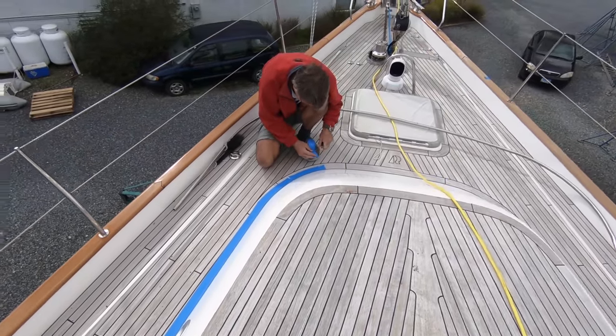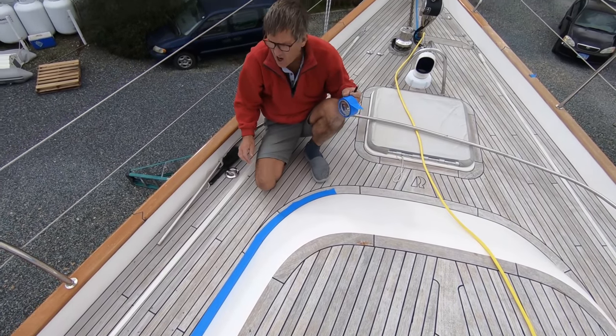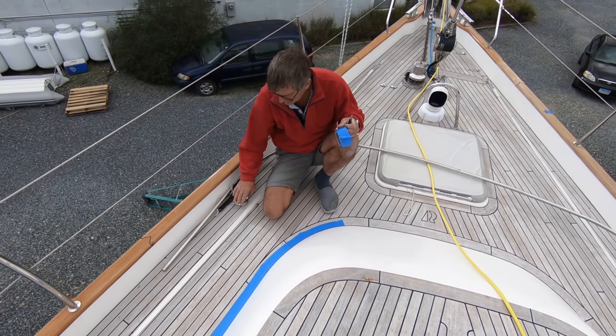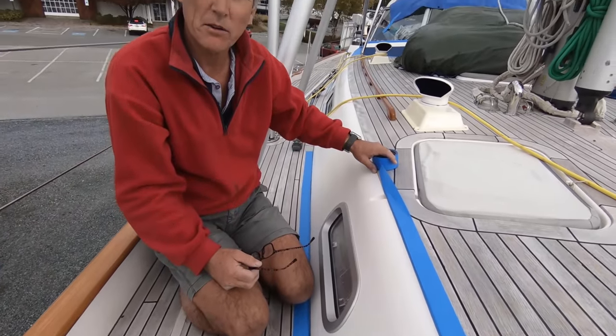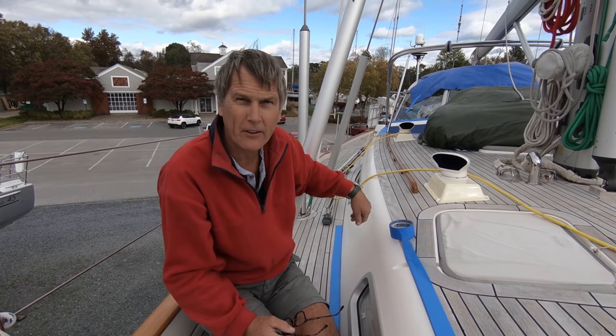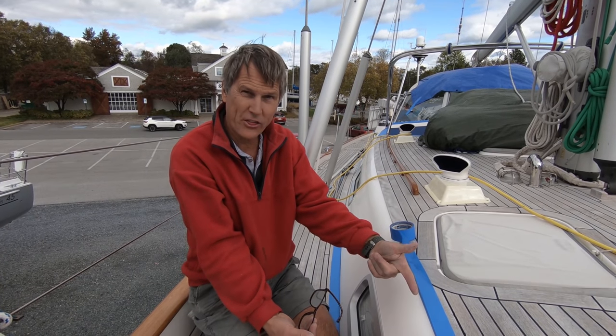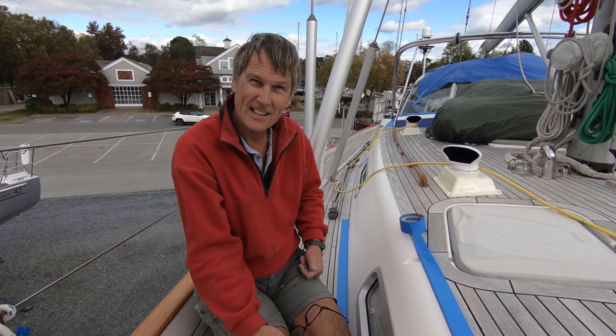And here is the taping champion. This is artwork, isn't it? It is. When we told Karen that we wanted the blue stripe on the top of the boat done, she thought we just meant that little bit around the cockpit. What I actually meant was everything in between all these blue stripes. Slight miscommunication.